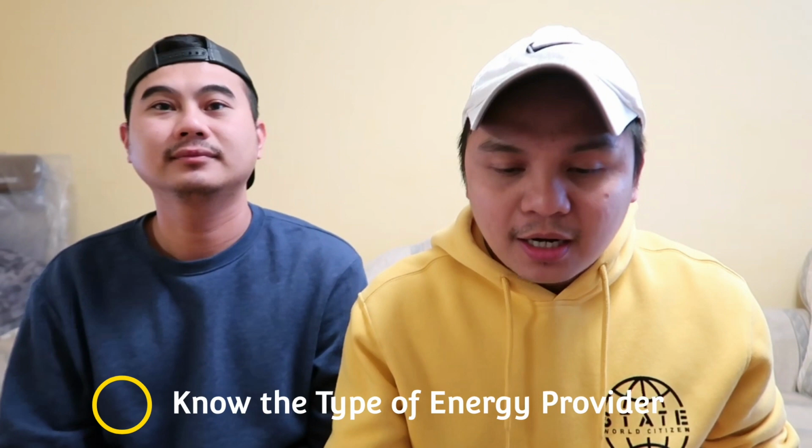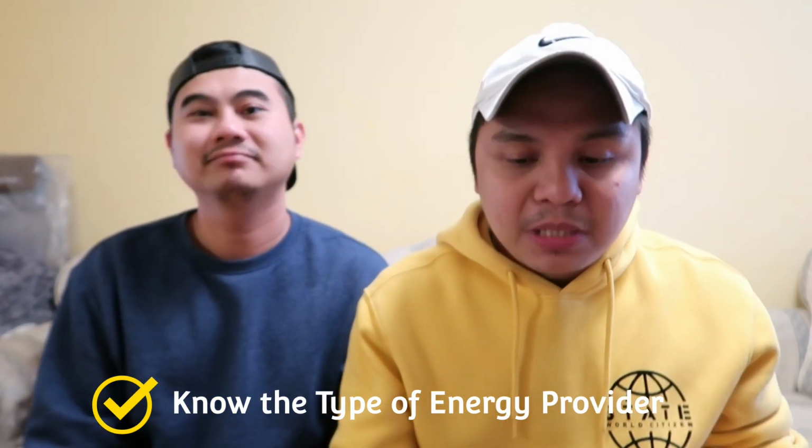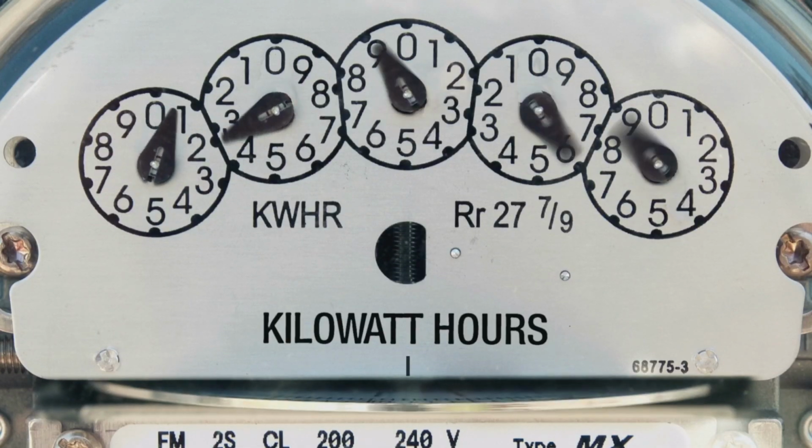The next tip will be, know the type of energy provider. Is it either contracted, pay as you go, top-up meters, or all bills inclusive? So there are some accommodations that you have to pay your own bill. There are also accommodations that the bills are already included with the rent. So isahang bayad mo na lang, hindi separate ang mga payment.